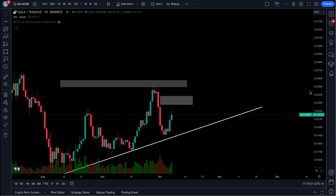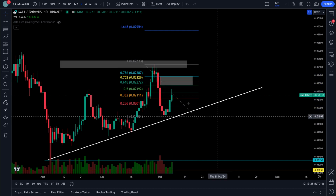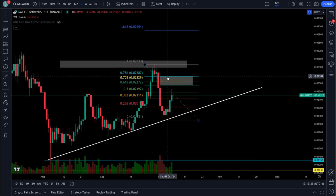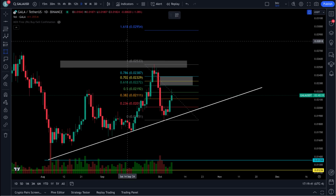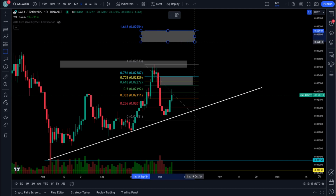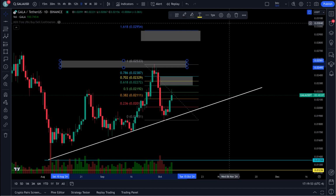But in the meantime, this is the area you're going to want to watch and keep an eye on very, very closely, right through here, this box right in here. Here's your price targets. Like I said, any break at 0.0238, and then there's a very good chance that we could be heading up to this next target up here, right up through this zone. Now we hit this target here, so let's get that off there. That is done and over with.